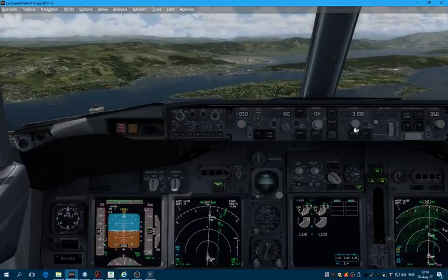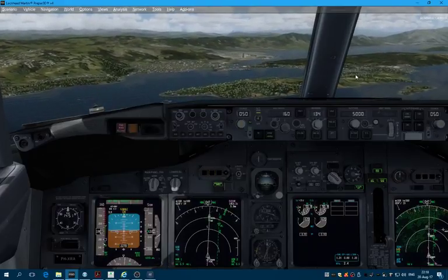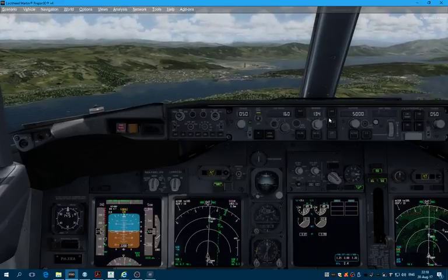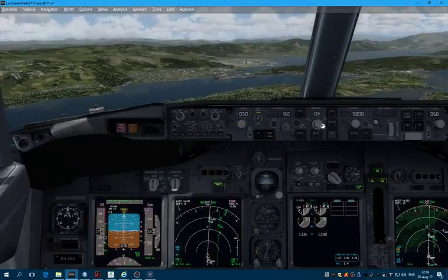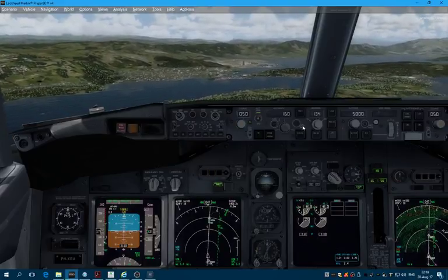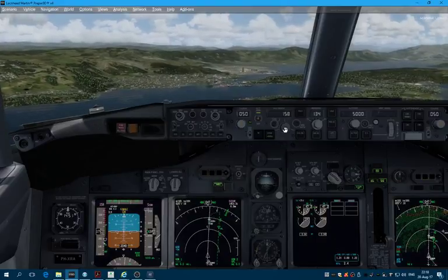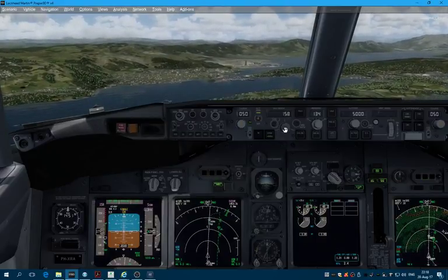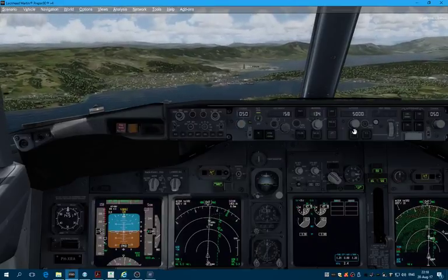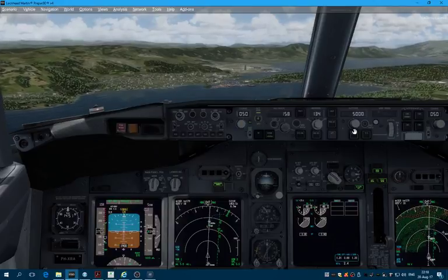Okay, setting missed approach altitude to 5000. Heading and altitude set for missed approach. The auto throttle has difficulties maintaining 160 knots.